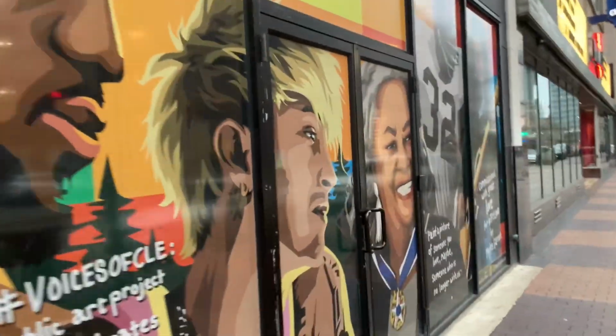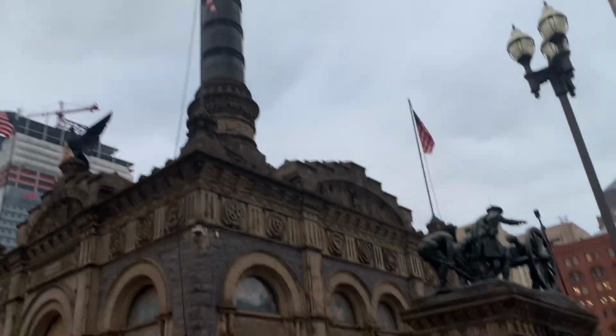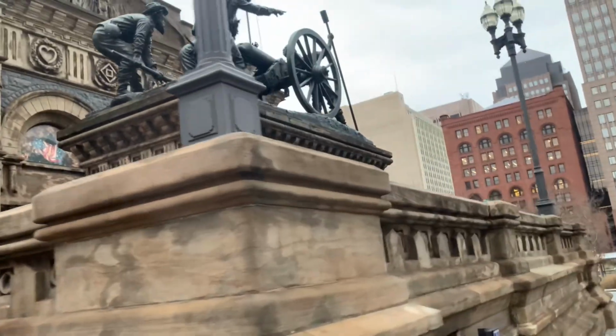All right, we're in the public square. Higbee's was over here, and you see this monument in the background. So we're gonna take a good look at this monument, because I've always looked at it and thought about it, and it's more impressive in person than it looks like on film. I believe this is called the Soldiers and Sailors Monument.